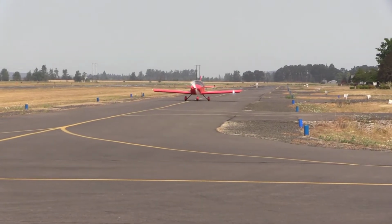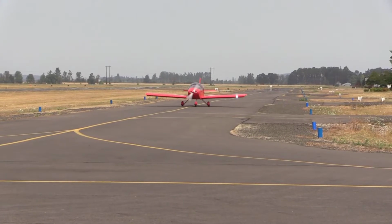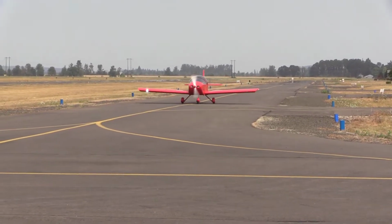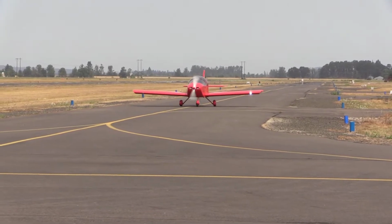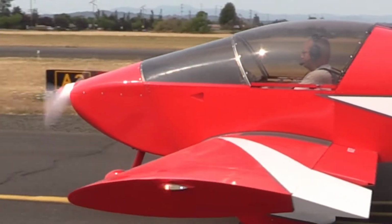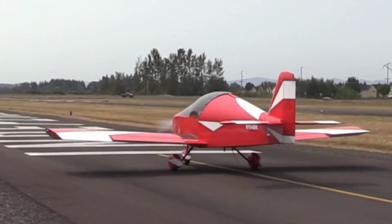Taxiing out for takeoff is Mike Kelly, and Mike is flying the red and white Sonic. It's the A-model Sonic, which has the training wheel at the front end of the airplane. The Sonic is a really nice little machine. Good cross-country. Mike has flown this thing all over the place.